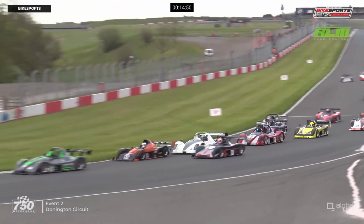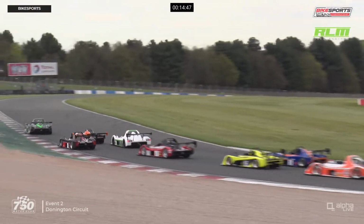It might allow Leo Morel to go around the outside, and it does. Morel takes the lead of the race. Jules Griffiths is going to try and go around the outside as well.